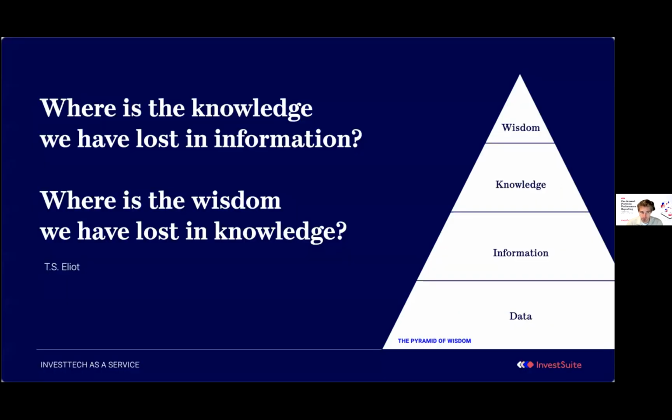In other words, the following quote from Thomas Stearns Eliot, one of the 20th century's major poets, greatly summarizes these research findings. Where is the knowledge we have lost in information? Where is the wisdom we have lost in knowledge?